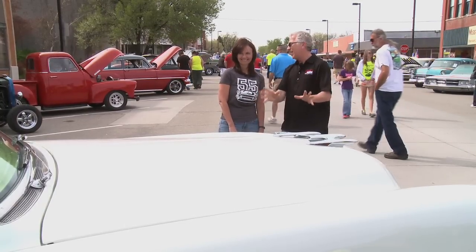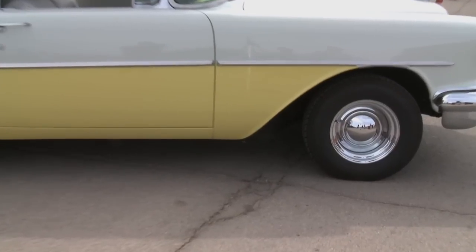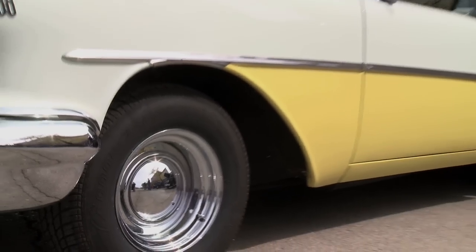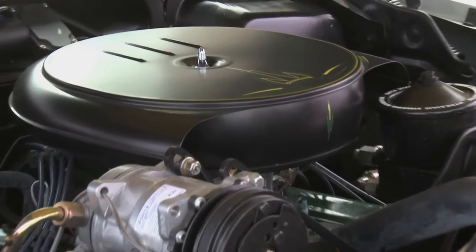What is not stock about this? The AC compressor. That's the only thing? Pretty much. What about these rims? These rims are not stock. So you went with the baby moon rims. I did. Reverse baby moons. Bigger tires. Under the hood, that air cleaner, is that stock? It was actually an oil bath to begin with.